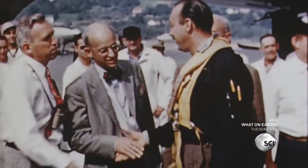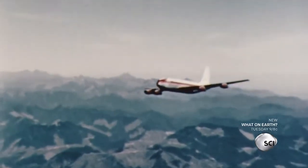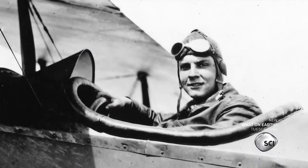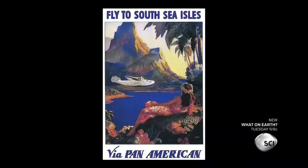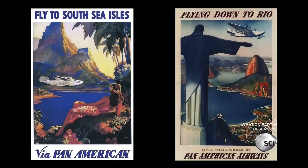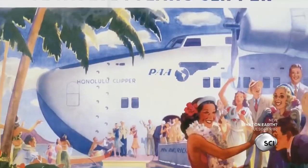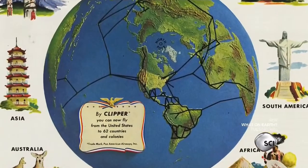The demonstration was spectacular, but airline executives still felt the leap to jets was too risky. Everyone except for Pan Am's Juan Trippe. The legendary founder of Pan American World Airways started his airline with a mail route between Florida and Cuba in 1927. A decade later, his flying boats, called Pan Am Clippers, were island hopping their way across the Pacific. He expanded Pan American into the first worldwide airline.